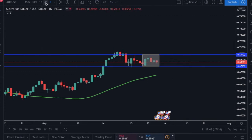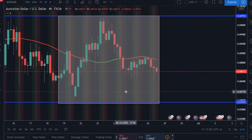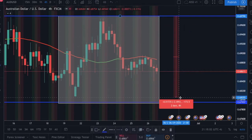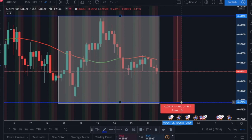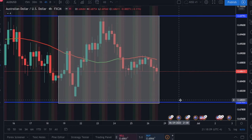So let's just drop down into the 4-hour, and you'll see a little bit more how challenging it is. Look at price. It's just up, down. It's ranging. No strong moves in any direction, and so that's tough again for me to win. If we measure this range, it's actually like 180 pips, which is a decent range. And so for those that specialize in trading within ranges, they probably were fine this week.